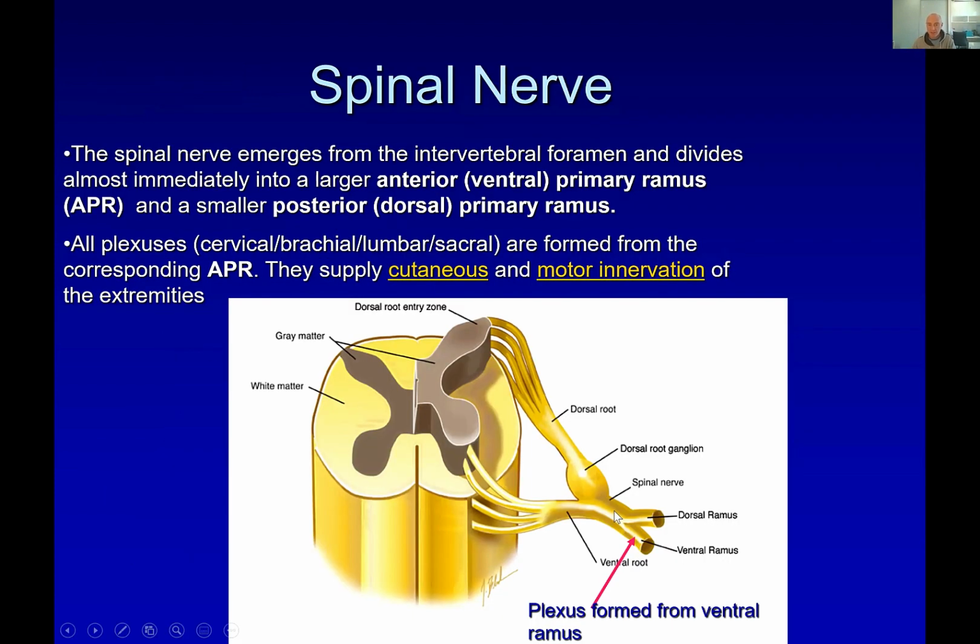And again, just another depiction of that spinal nerve area. Again, there's a dorsal root, so information comes in here, gets processed, and then a response comes out this way. That's about a 20,000 page book in one sentence.